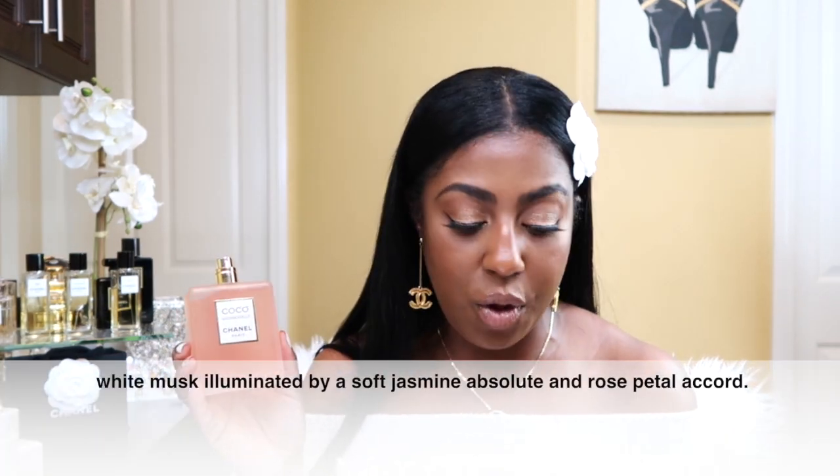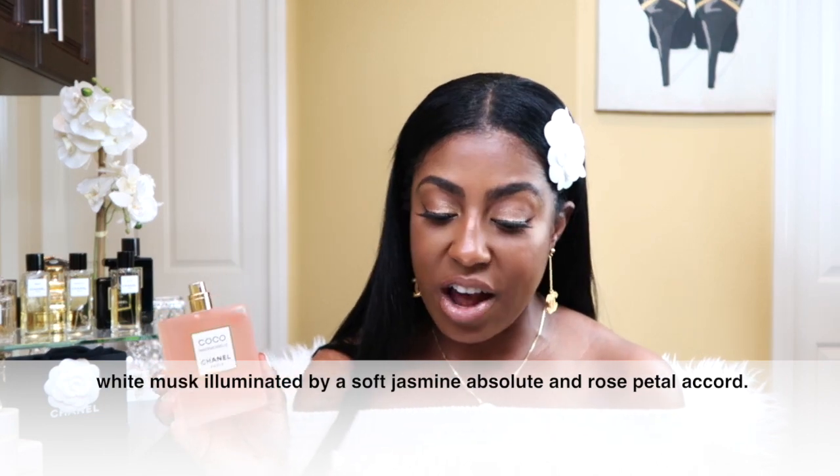Some of the notes in this fragrance: it's a light floral. It has white musk, jasmine, rose petal accord, and citrus, and that's what I get from it as well. It doesn't say that it has patchouli in it, but I'm sure it does because I kind of smell it in the dark, deep background of the fragrance. At least in my opinion, that's what I'm getting from it.